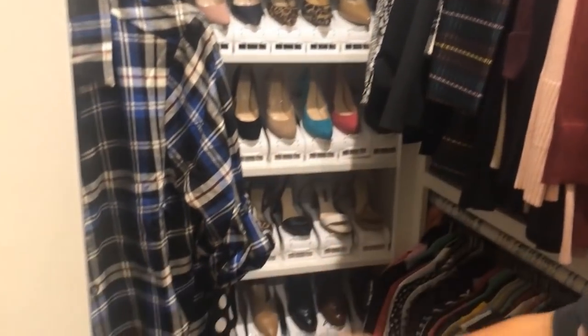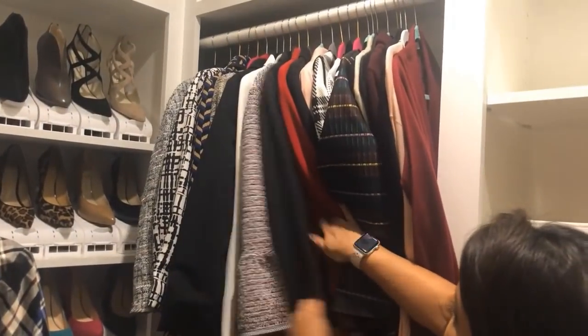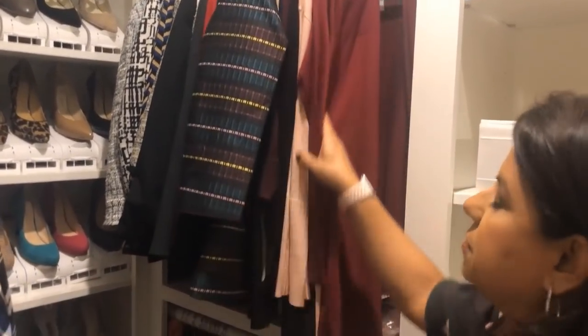So let's get into the corner of my closet. I have a long hanging section, a shortened hanging section, and 2 rows of short hanging. What I've decided to do is put suit jackets all together. And if they have coordinating skirts or slacks, those are with them. I have these little clips that go with them. So then I have the long hanging dresses.